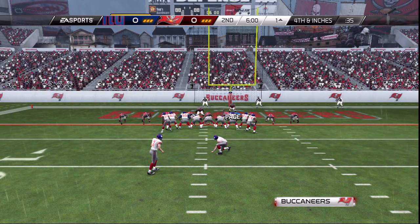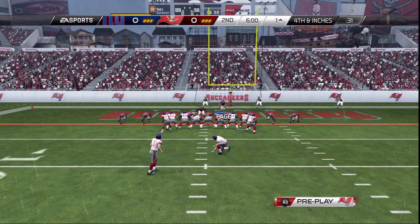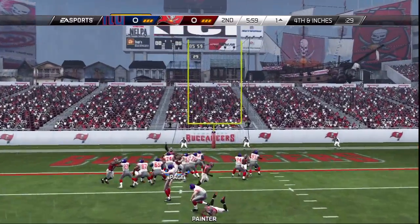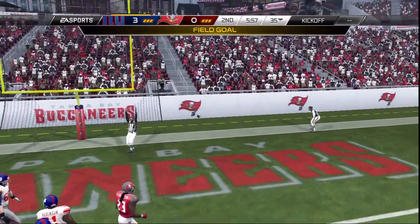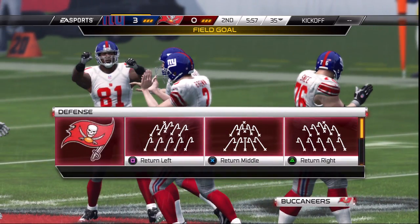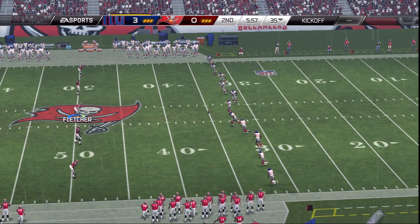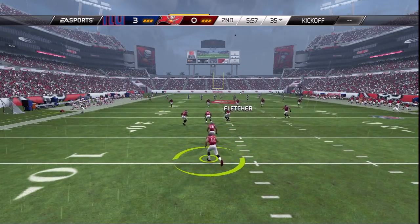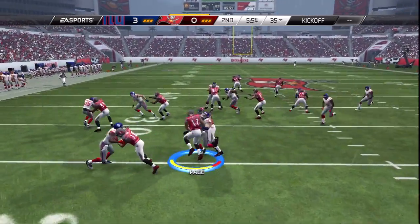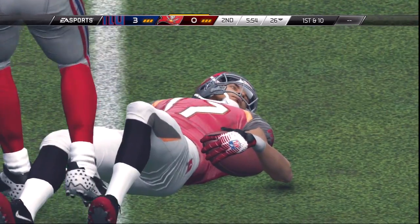Should be an easy one here. And the kick is good for three. You always want to be rewarded for a nice drive in a football game, even when it's a field goal, because you've made a lot of good plays, you've executed them, you got yourself in position to get some points, and that field goal just reinforces everything. And the tackle is made right around the 26-yard line.